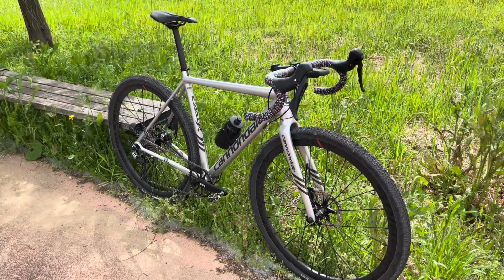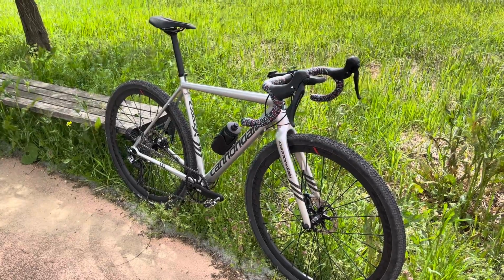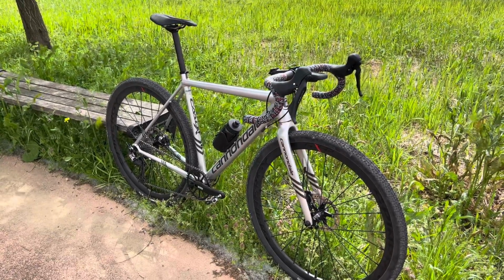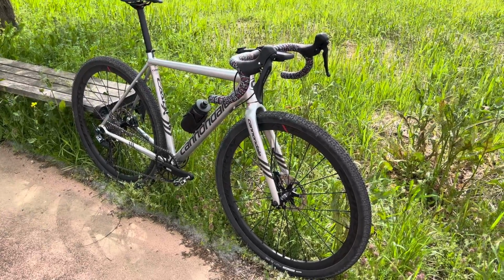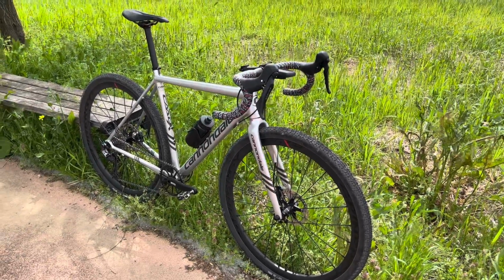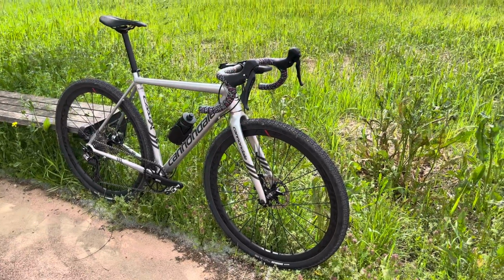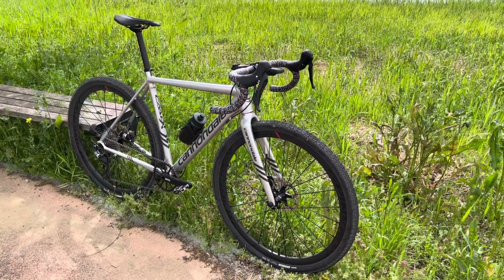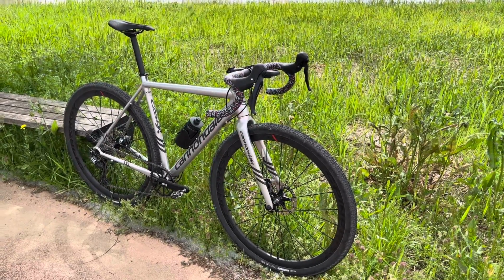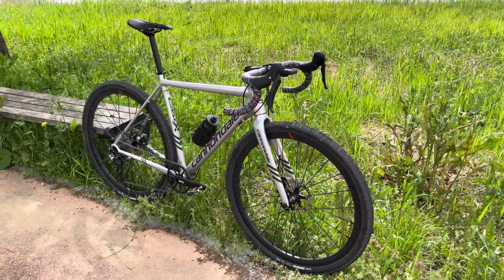And I'm running the tires about 28, 29 on the back. It's not completely accurate, but it's around that. And on the front 25 psi. And I find that that is really comfortable, especially for bumpy gravel and things like that. Obviously on the road it's a little bit soft when I go onto the road, but I'm trying to keep this bike on rougher terrains.